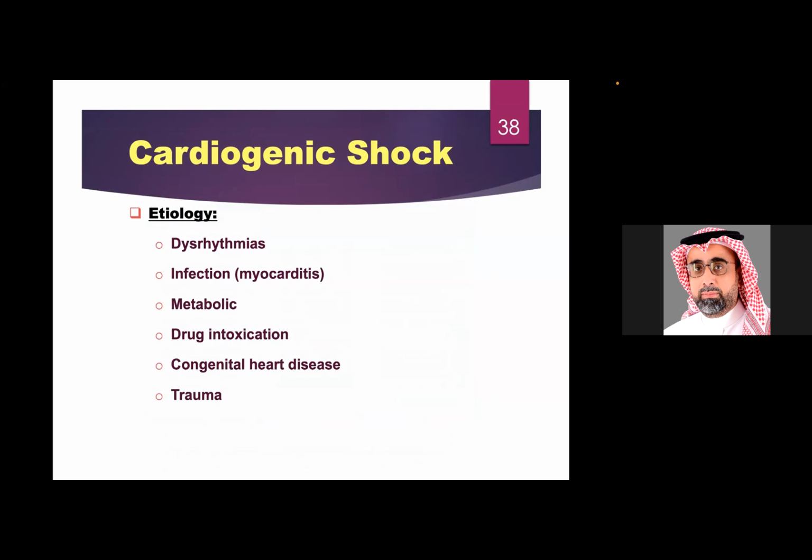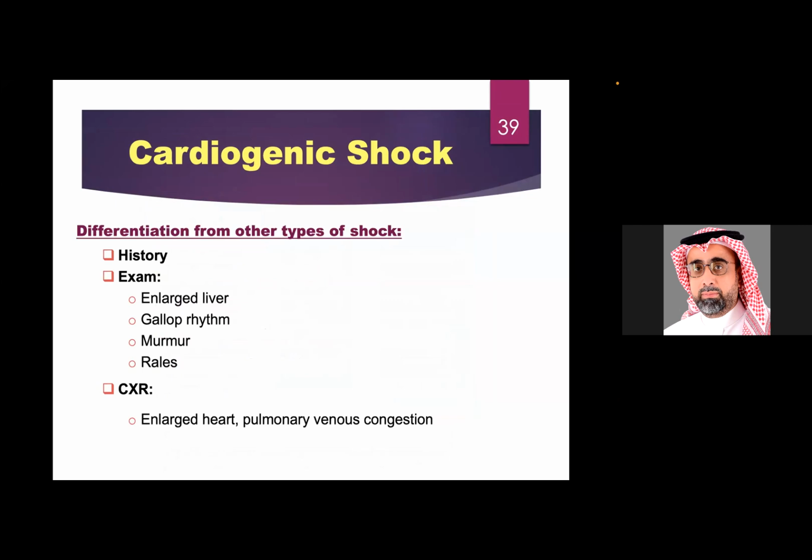Cardiogenic shock can be different for this patient. The patient may present with dysrhythmia, infections and myocarditis, metabolic causes, drug intoxication, congenital heart disease, or trauma. So how do we differentiate it from the other types of shock? By history and by examination, like an enlarged liver or gallop rhythm. The patient may present with a murmur, rales on auscultation, and on chest X-ray an enlarged heart or pulmonary venous congestion.